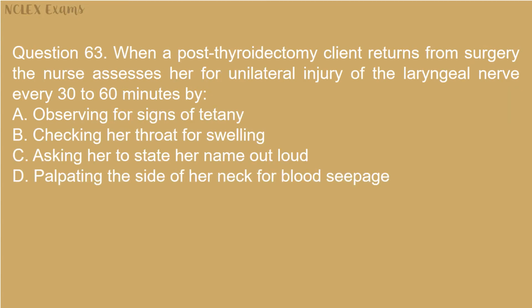Question 63. When a post-thyroidectomy client returns from surgery, the nurse assesses her for unilateral injury of the laryngeal nerve every 30 to 60 minutes by: A. Observing for signs of tetany. B. Checking her throat for swelling. C. Asking her to state her name out loud. D. Palpating the side of her neck for blood seepage.